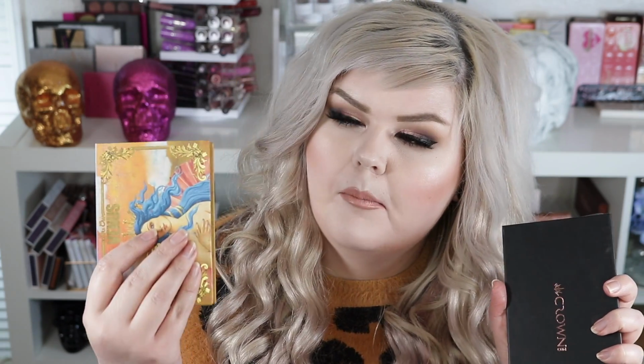Oh, she's pretty. But this is just another situation where I have enough warm tone palettes that I need to go with the one that's gonna touch my heart a little more. Even though I know there's drama and a lot of people don't support Lime Crime. I won't get into it, but I just want to keep it. So this beautiful palette by Crown will go to a friend or family member and be loved.